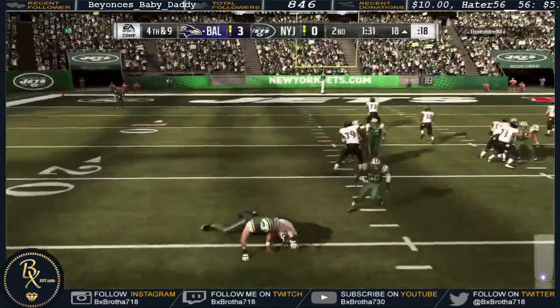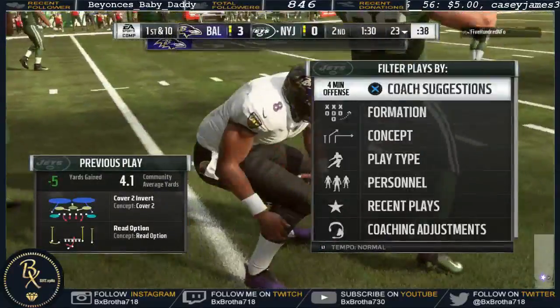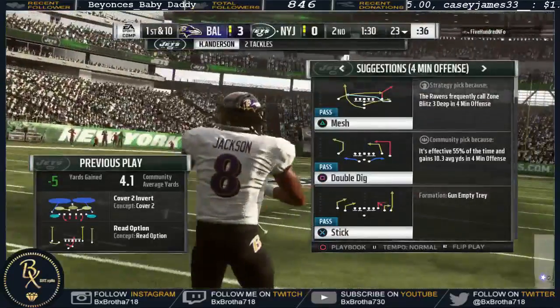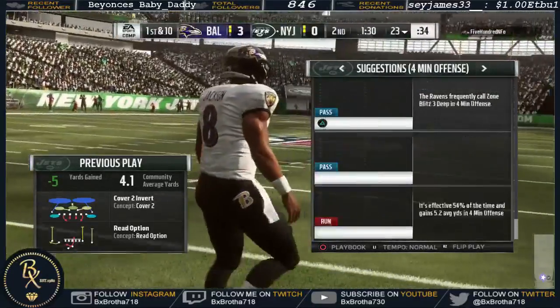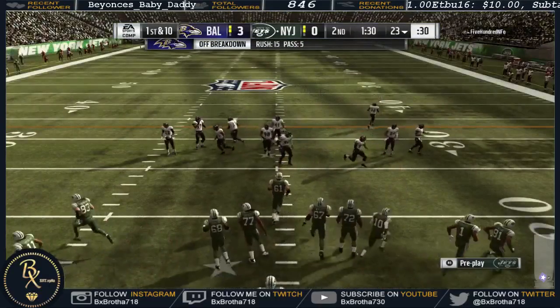They go with the option on fourth down, left side. And this winds up a disaster, nowhere near the marker. John Harbaugh not afraid to go for it this time, doesn't work out. And the Jets are going to get the football back.